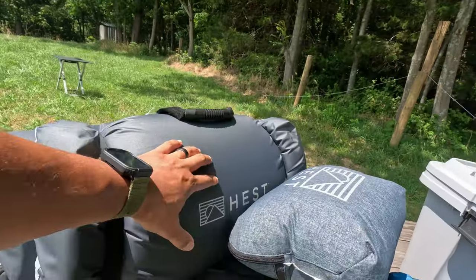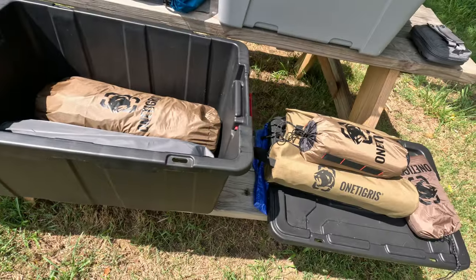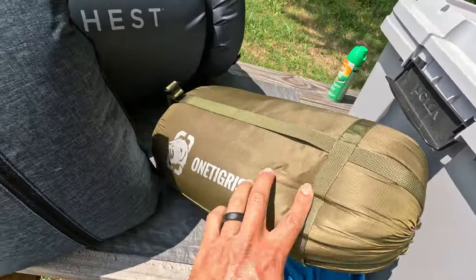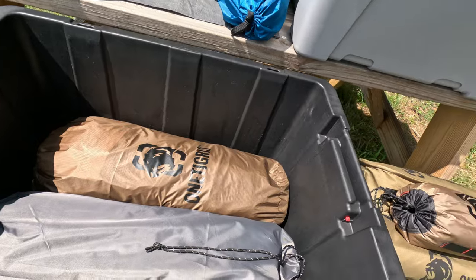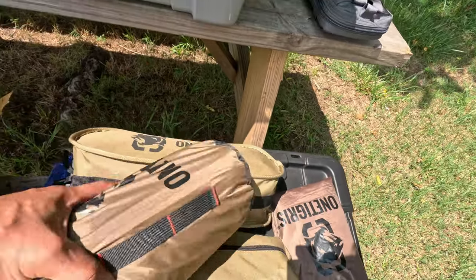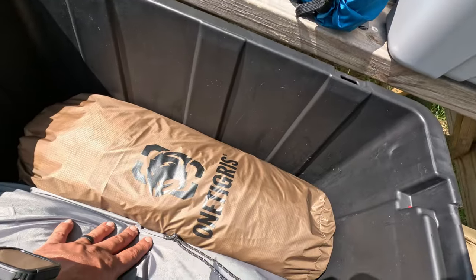So these two items here, this is a new sleep system I'll be using tonight. You'll see that I have brought a ton of OneTigris gear with me, and that is because I love OneTigris. OneTigris is one of my favorite outdoor brands. Some of these items are new. Some of these items I've used before.